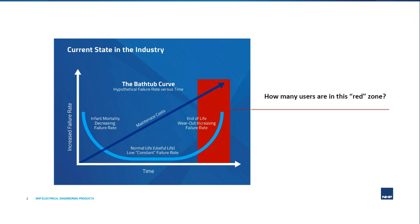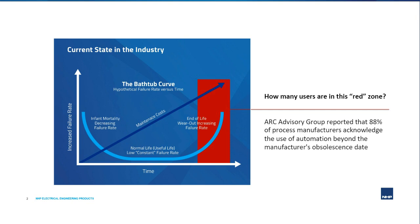How many users are in this red zone? We must ask ourselves, are we in this red zone? Do we have any aging or obsolete equipment in our plants? ARC Advisory Group reported that 88% of process manufacturers acknowledge the use of automation beyond the manufacturer's obsolescence date.